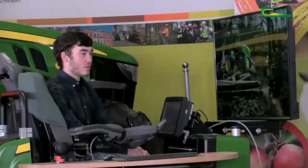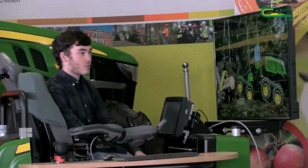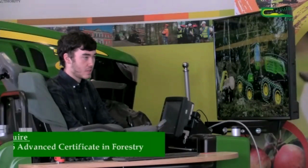And the job market within forestry, it's buoyant at the minute. There's quite a lot of opportunities. Yeah, definitely, especially with the harvesting side coming up more. We're getting more sites being able to harvest as well, different things like that.